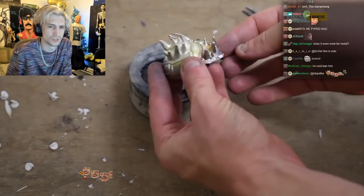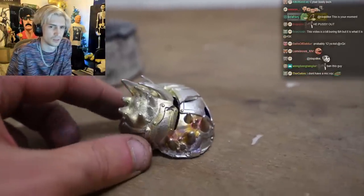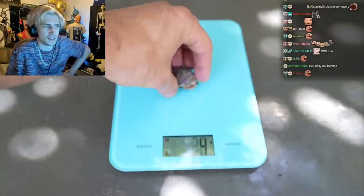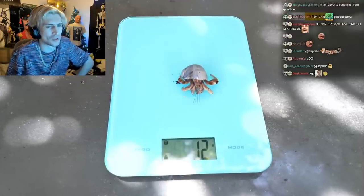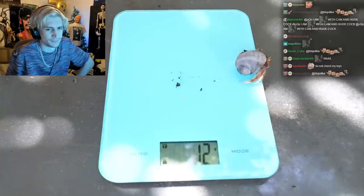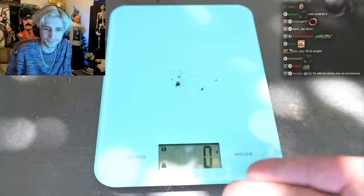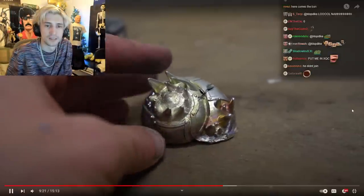Whoa! This is not cool, actually. Which is almost good enough, but I've realized a problem. This shell is very heavy, at 90 grams. And if we compare that to the weight of a hermit crab, you won't be able to move around. Which is zero. The shell weighs infinitely more, which is a big difference. So I need to come up with some other way of doing this.